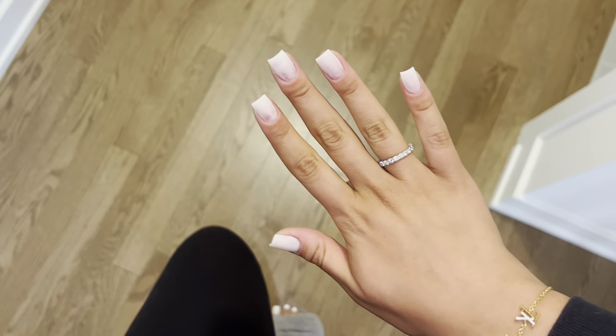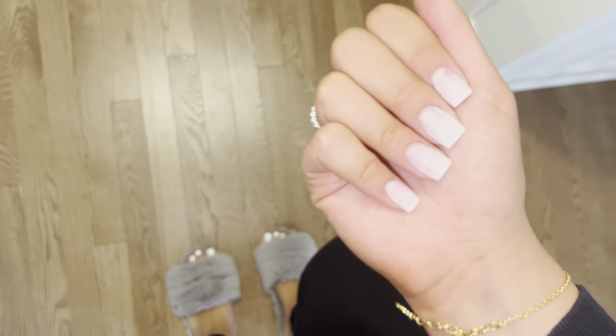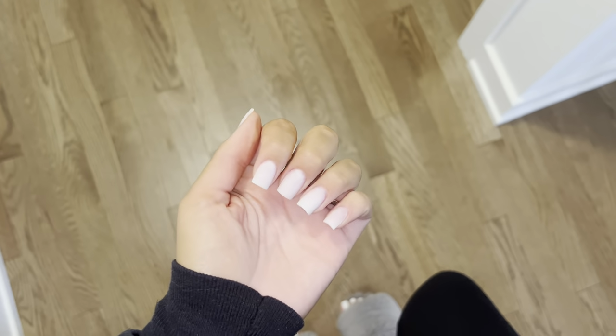I know I'm gonna have to get a pedicure eventually, like within the next week, so I just do it all in the same appointment. So yeah, this is the before. I'm gonna be doing French and I'll take you guys along to the nail salon.